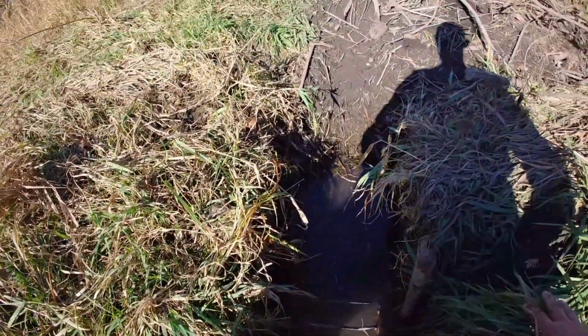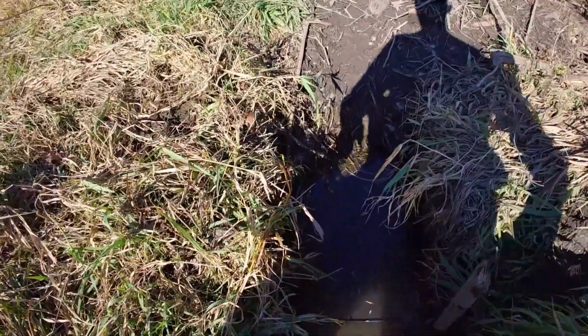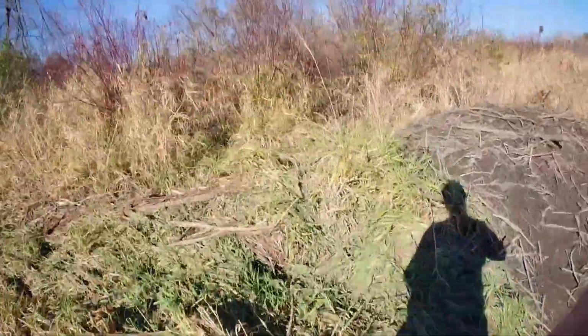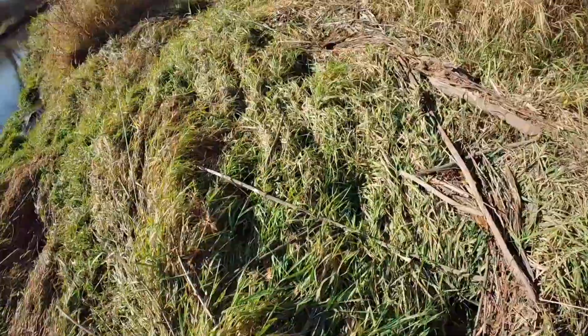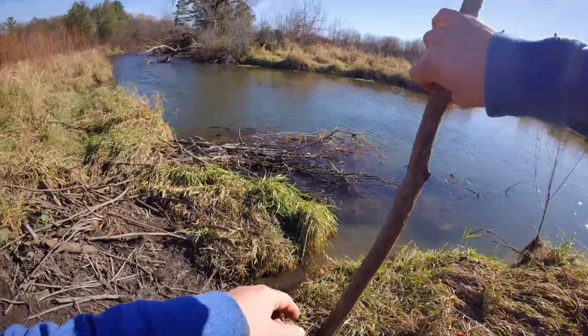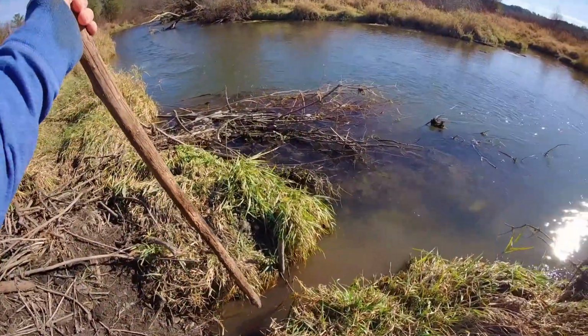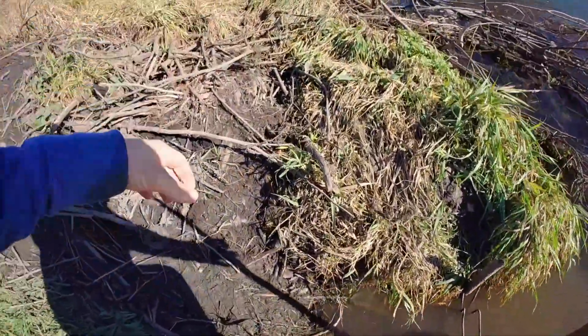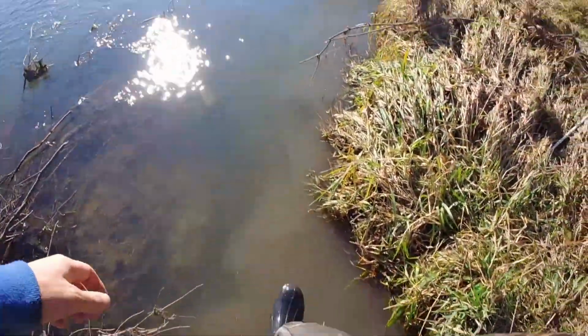Okay, so I don't know how well you guys can see this, but there's my 330 in the water. I'm just going to get one more stake to stake the other side out. Something nice and dead. All right, this should hold.